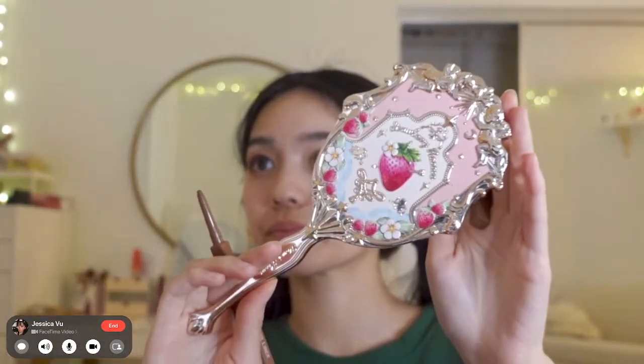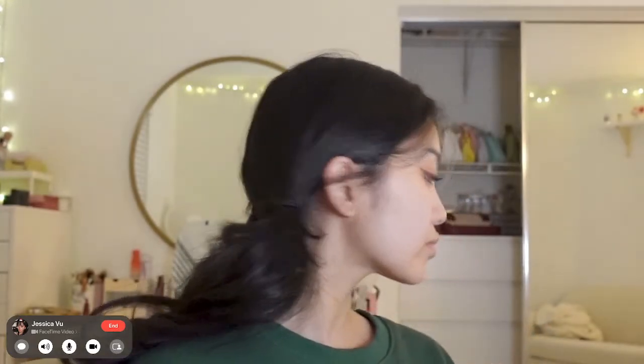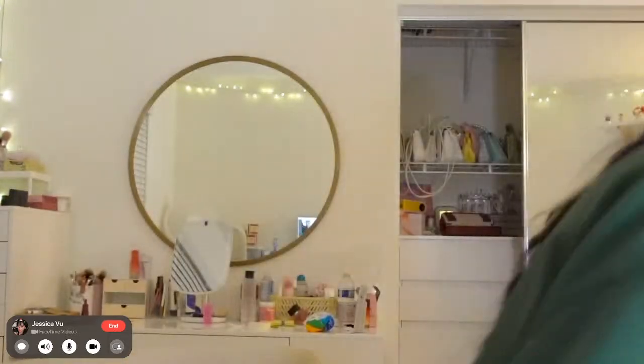Oh, the mirror is from Flower Nose. They have really cute and intricately designed makeup. It's not here right now. Let me see if I can grab it. Should I go grab it? Yeah, I will. Be right back.